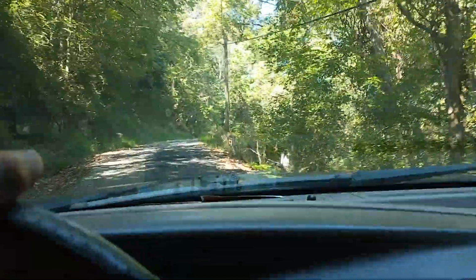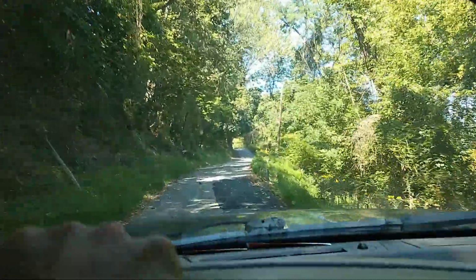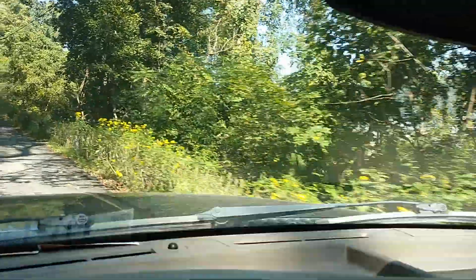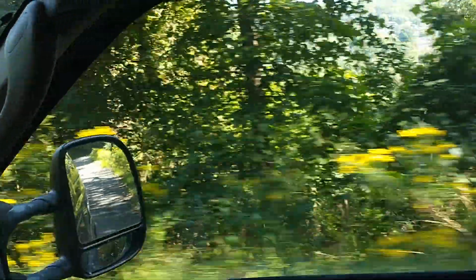But when two people, I mean, there's only four houses down there. But when two people meet on the road here, somebody's got to back up or get in the hillside. That's a guide wire there in the weeds, so you can't go over there. And if you did, you'd go down over a big hill.